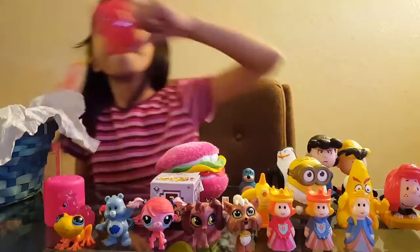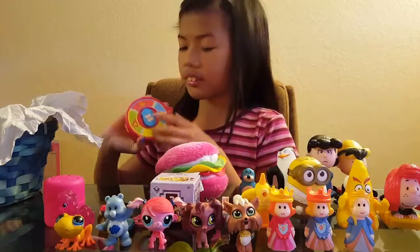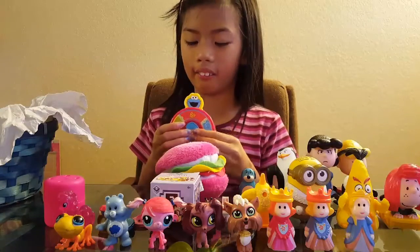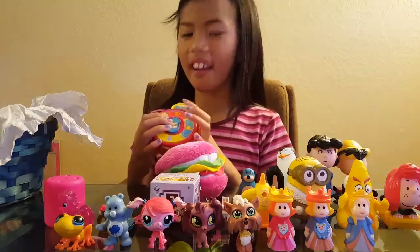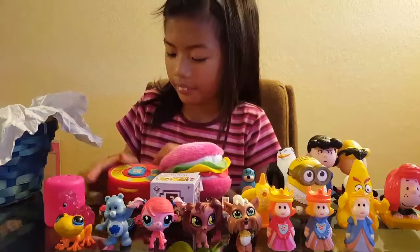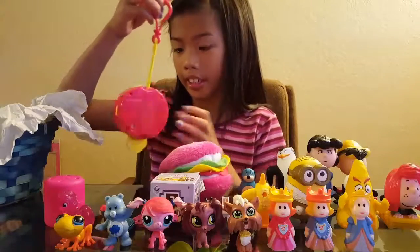And there's the animal surprises. It says see and say. So let's see what you got. Ready, set. I know this one. It's Cookie Monster. I like Cookie Monster. There. And you can hang it. See, there's a hanger.